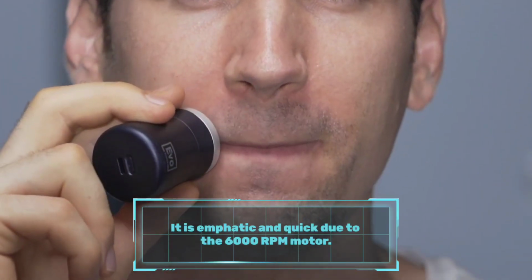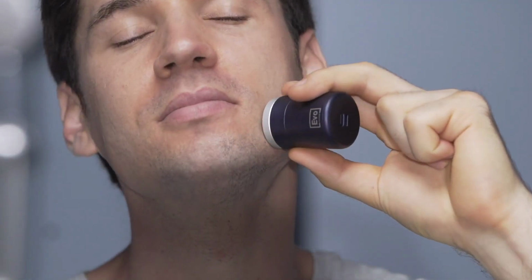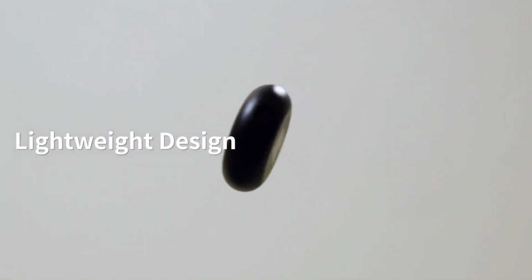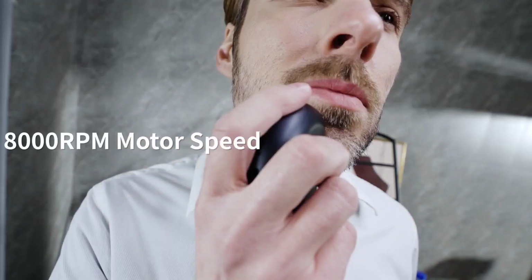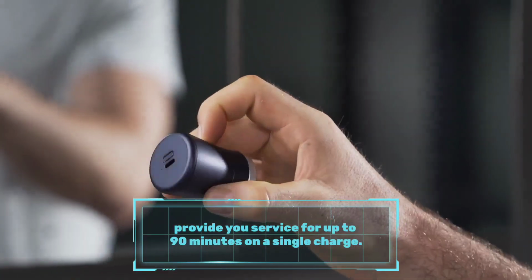It is emphatic and quick due to the 6,000 RPM motor. You can fetch a smooth shave each time because it features a slim blade net for a closer shave. This travel shaver offers you up to 1.5 times more swiftness and power when you compare it to different shavers. The Evo Men's Shaver will provide you a service for up to 90 minutes on a single charge.